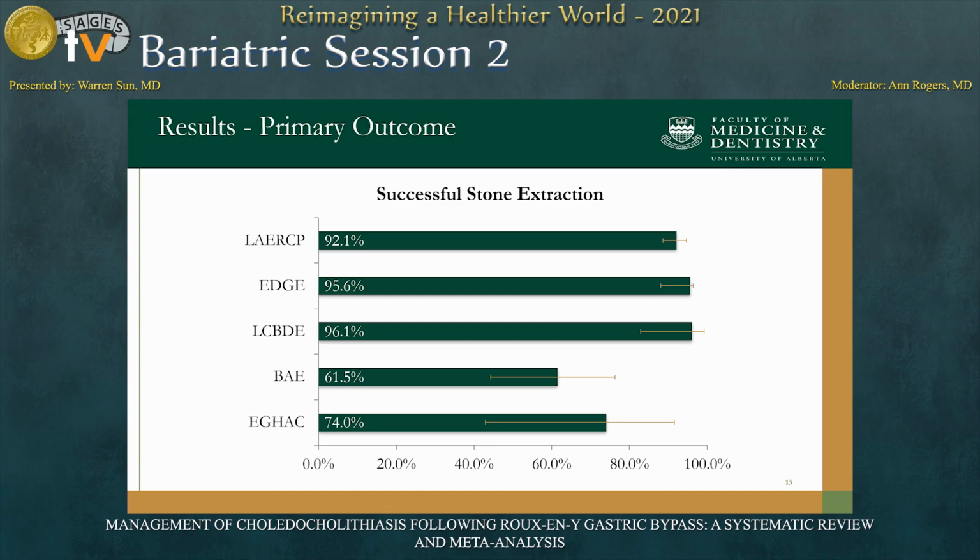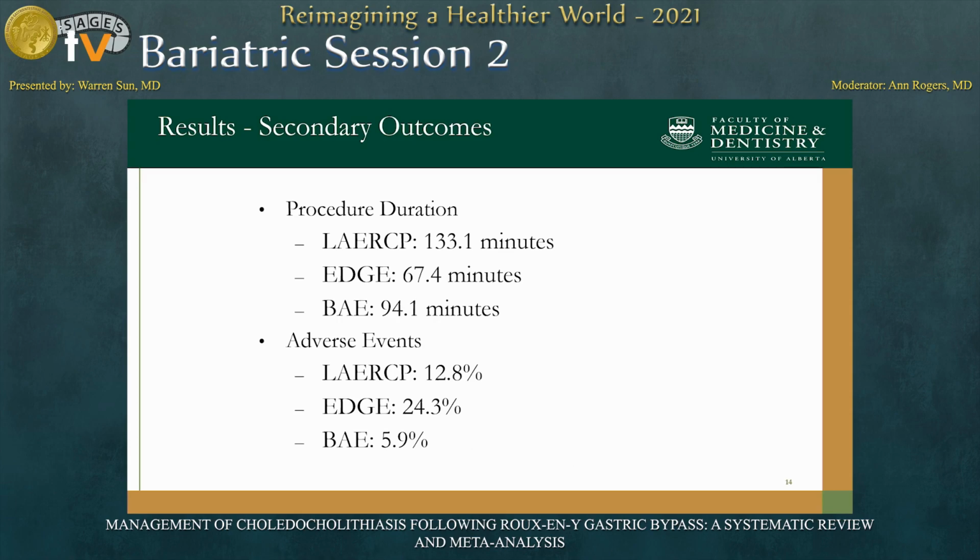Looking at our primary outcome, we noticed that the laparoscopic-assisted ERCP, endoscopic ultrasound-directed ERCP, and laparoscopic common bile duct exploration all had excellent results of over 90% stone clearance, whereas balloon-assisted enteroscopy and the intrahepatic antegrade clearance had lower stone clearance. However, as mentioned before, none were randomized or direct comparisons between studies, so we can't directly compare between these. In terms of our secondary outcomes, the laparoscopic ERCP was the longest with 133 minutes.